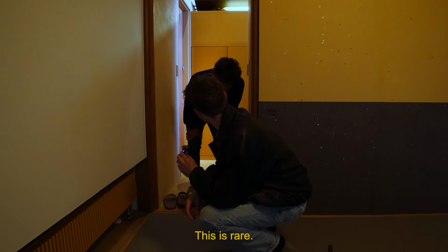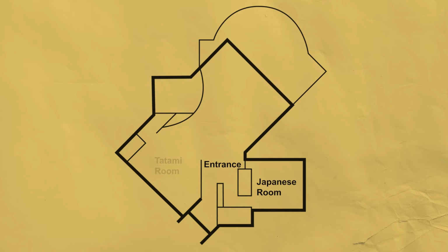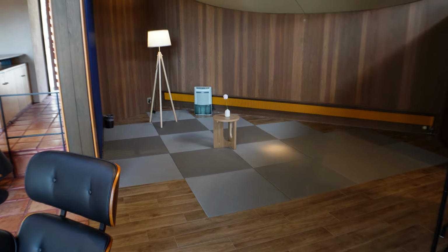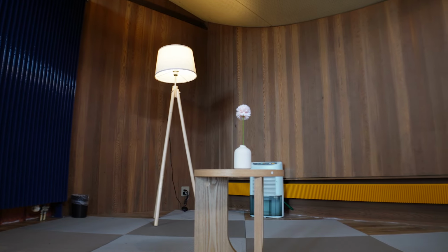Radiators, very uncommon in Japan, by the way. It's like an illusion. You can kind of look through it, but at the same time not. But on the other side, we have Ryukyu tatami. There is another tatami room as well, and this time with a more modern interpretation.